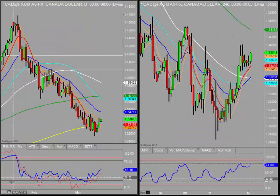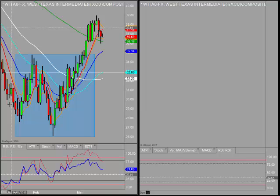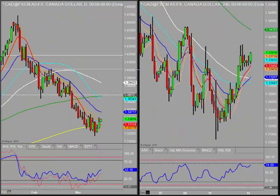Okay, Canadian dollar. In fact, before I do this in the traditional way, I need to have a quick look at what oil's up to. Okay, oil's coming off a bit still. It's not massively off, but its trend is a little bit off there. So let's come back and see the Canadian dollar.